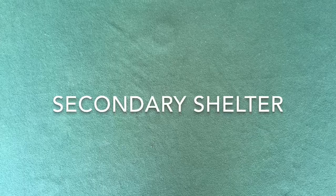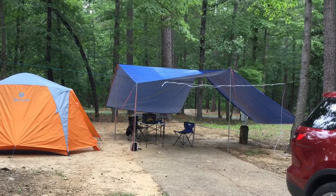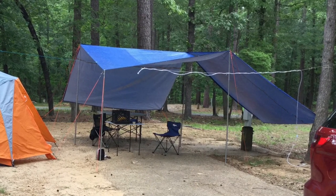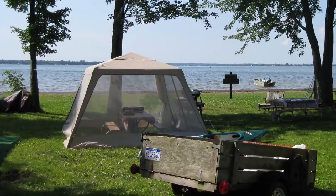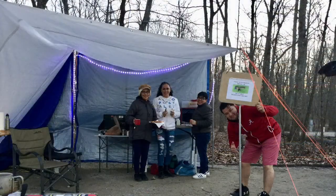Your store clerk probably won't even mention a secondary shelter such as a kitchen fly or dining fly, but having one to protect you from the wind, the sun, and the rain will make your camping experience much more comfortable. You'll notice that some basic tent campers like lightweight dining flies, others like screen rooms, but Ava and I just use ordinary poly tarps that cost about $5 to $10.